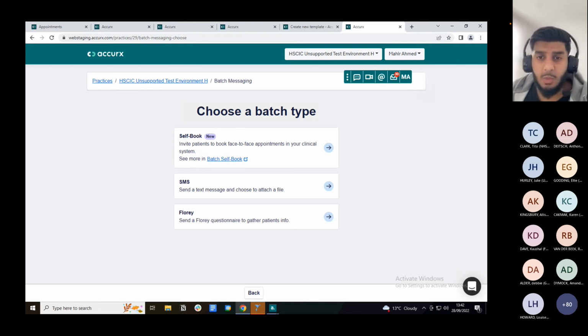I'm on the FAQ for slot types. It's not giving this information. Some more guidance will be great, please. Yeah, of course, I'll take that back to the team, and we'll see what can be done with that.